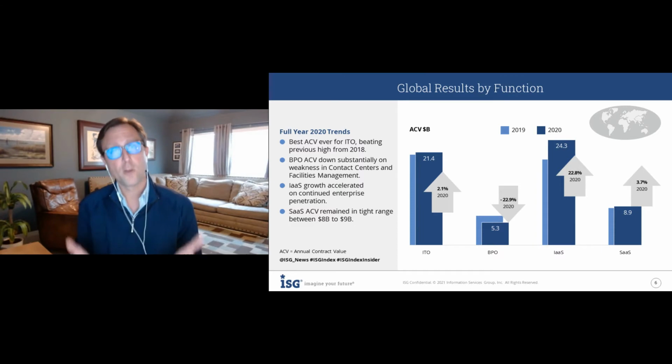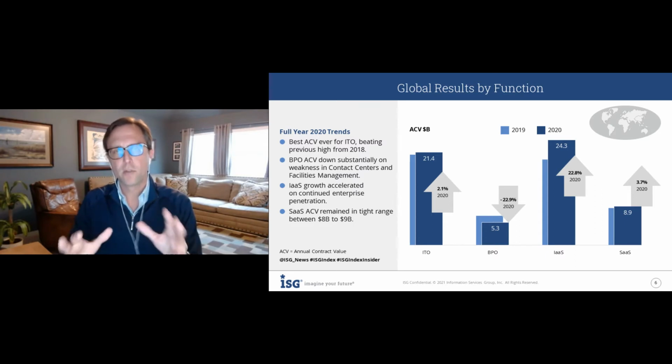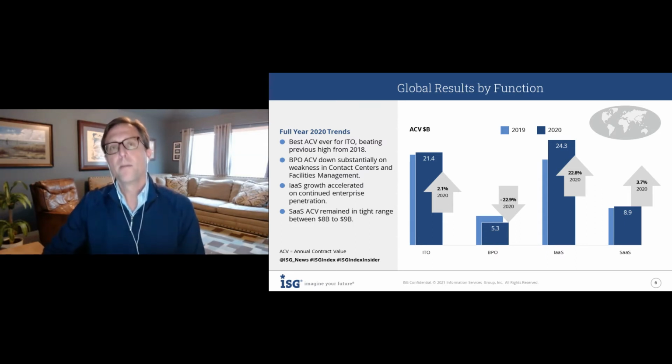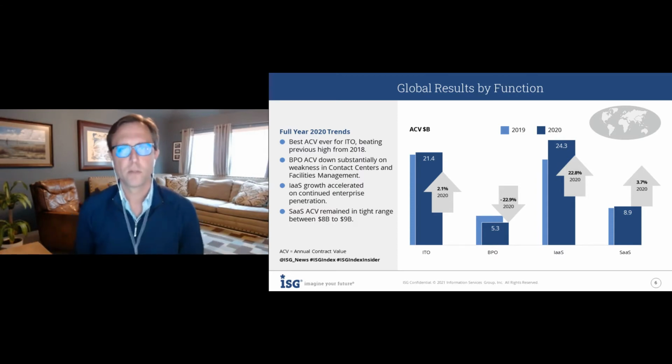We see deal volume increasing while deal sizes are shrinking. And one of the main messages I want to leave you with is that the intersection between managed services and as a service is where we're really starting to see a lot of this buying activity happening. And so it's the ability to manage and deploy these as a service solutions on a long-term basis is where we think a lot of that growth, for example, in cloud managed services, is going to be coming from over the next 3, 4, even 5 years. So with that, Chris, I will hand it back over to you.